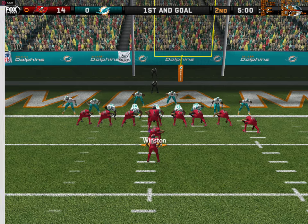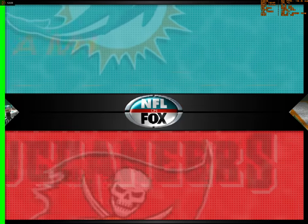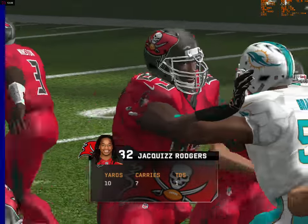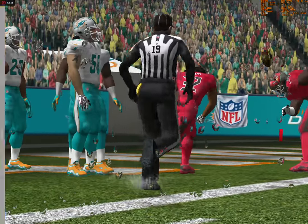Keep moving. Gonna get there. And they'll score. Touchdown. I'll tell you, they just knocked that defensive line backwards on that play. Watch it here. The offensive line explodes off the ball. The defense can't get any penetration, and the runner is in the end zone.